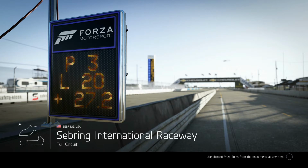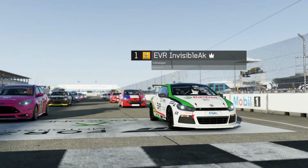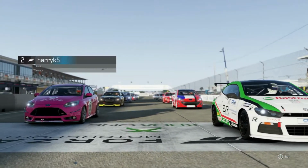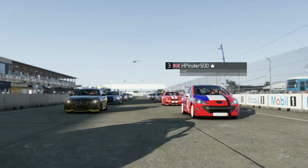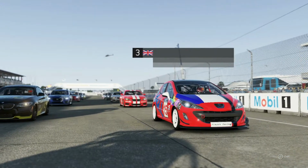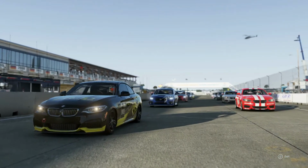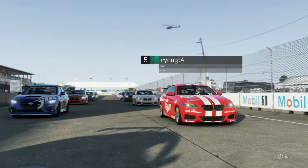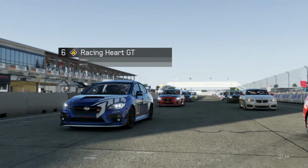So yes, this is going to be an interesting race as we are loading in now, and we are going to go through the whole grid. EVR Invisible AK is on pole there, you can see in the Scirocco. Then in second we have Hurricane 5, the Pinketeer as he's known. And in third you have me in my updated livery for the Peugeot 308 GTI. And then we have Prod Forza 4 AMG in the BMW, and Rhino GT4, who is streaming these on Twitch on Friday nights, so go check out his Twitch.